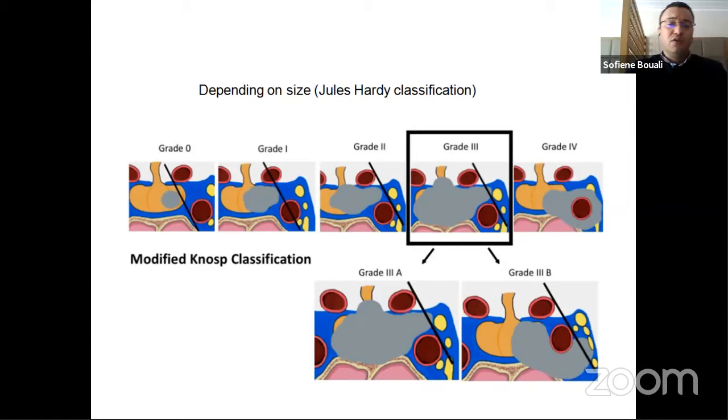So we classify this extension or invasion of the tumor to neighboring tissue by the Jules Hardy classification. As you know, grade one is a tumor inside the sella with a size less than 1 centimeter. Grade two is a macroadenoma with a size more than 10 millimeters within the sella. For grade three, we have a macroadenoma superior to 10 millimeters with focal sellar erosion outside the sella. Grade four infiltrates the sphenoid and cavernous sinuses, compresses the optic nerve or cranial nerves, and or invades adjacent brain. Grade three was divided into two classes by Knosp, grade 3A and grade 3B.